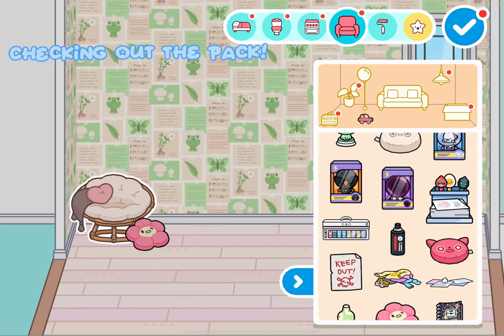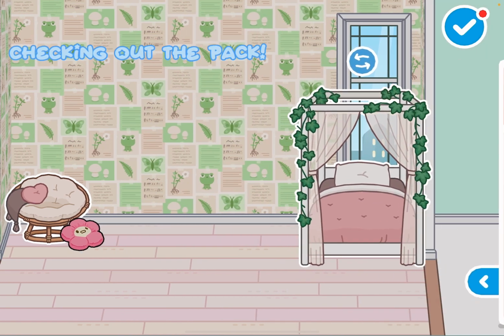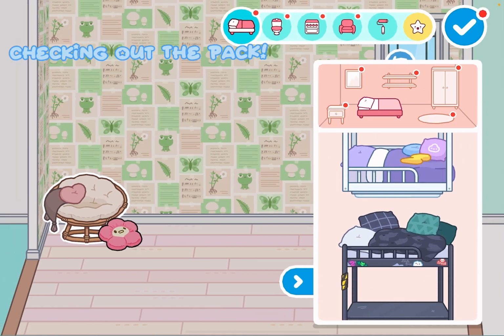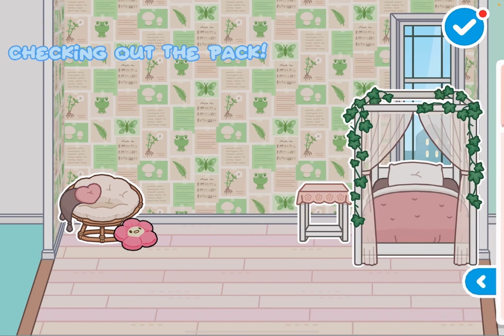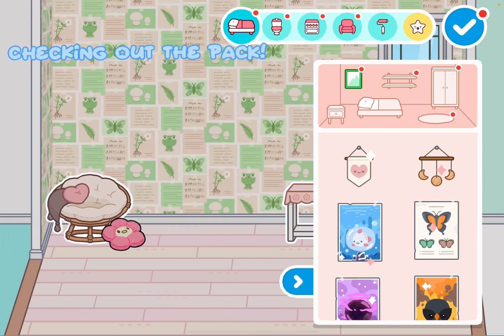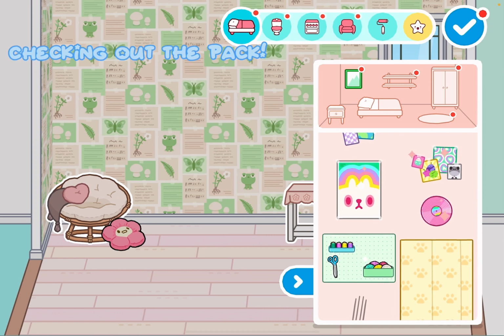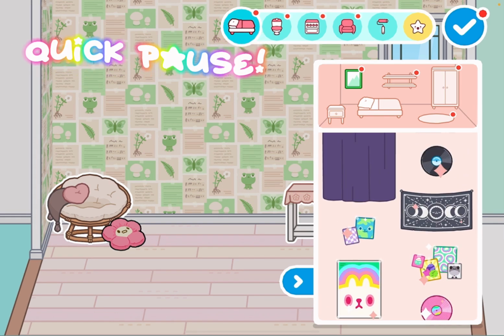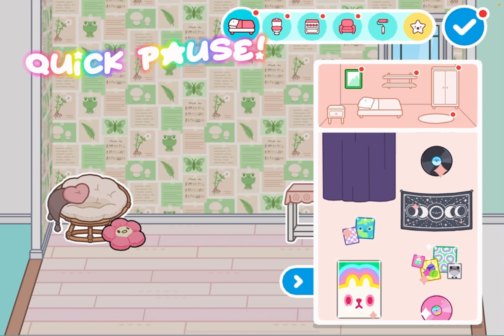Okay, let's try to build something. Put the bed over here. Let's see the nightstands. Oh my gosh, this is so cute. Literally. Okay, I'm sorry if I'm sounding annoying. Okay guys, I'm just gonna speed up the video because the sound effects in the background are really loud and it's kind of annoying me, so sorry guys.